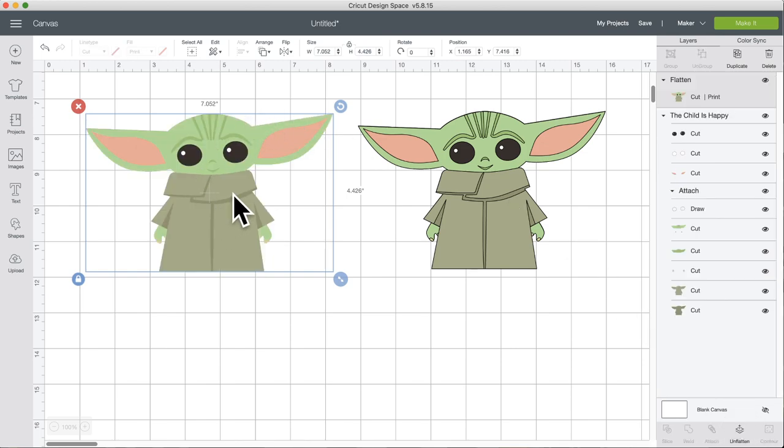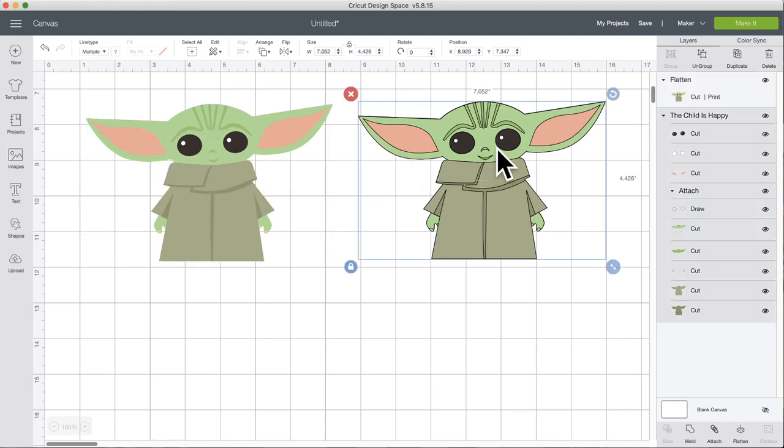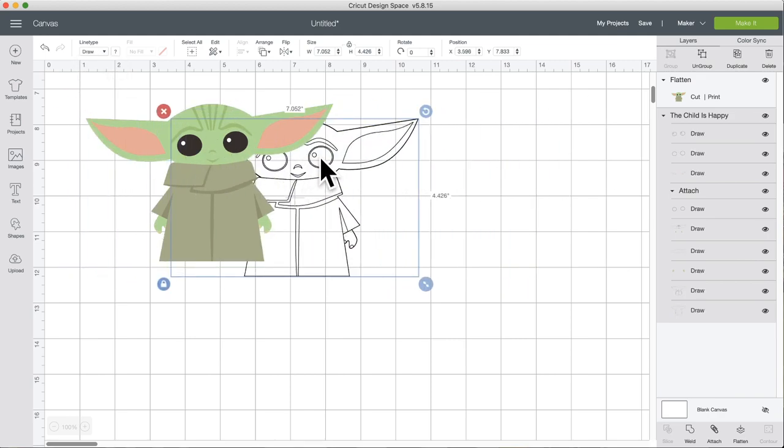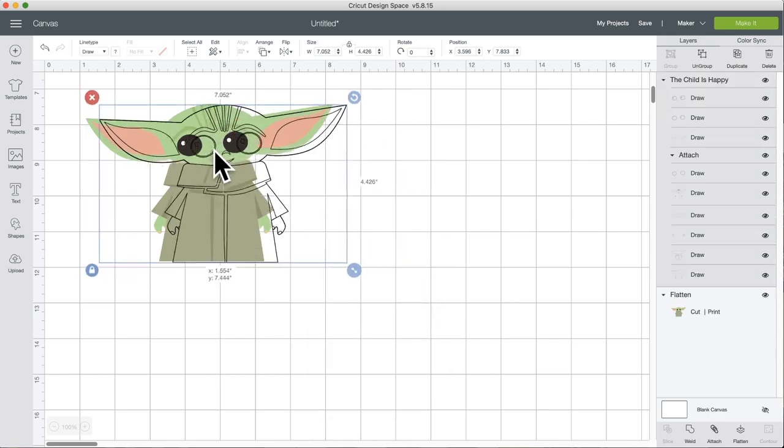Oh, I see what you mean. Because when you flatten something, see the black lines here? It takes those away because those black lines are just cut lines. And when you flatten something, you don't have the cut line. So this is amazing. Thank you. I am going to turn this one into draw and then put it on top. Whoops. We'll right click this and send to front.